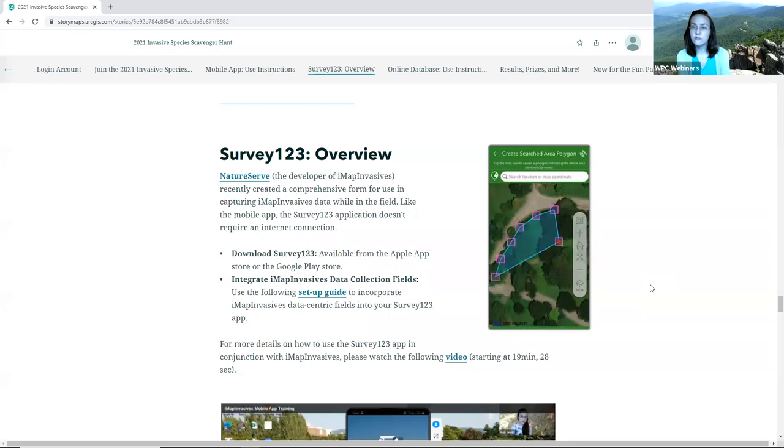And so just like the mobile app, Survey123, as long as you've got it downloaded onto your device, you can go out in the field, you can go wherever you feel like, really, and you don't need an internet connection in order to use it. So it's all, you know, friendly as far as that is concerned. Again, this app, just like the mobile app, is available for Android and iPhone devices.